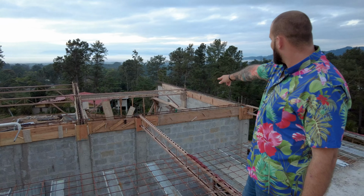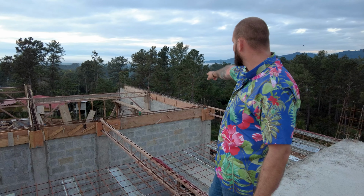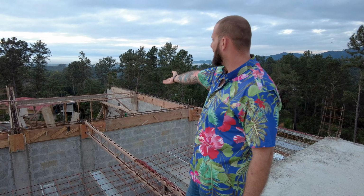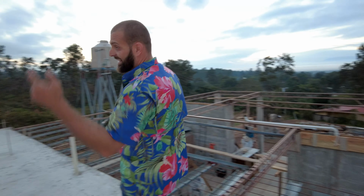Really, I guess you can see how we're doing the boxing of the columns. All this wood you see around here is going to be poured with concrete, and then it'll eventually have a column. But I'll take you downstairs to show you the rest of all that stuff. Let's go down and take a look.